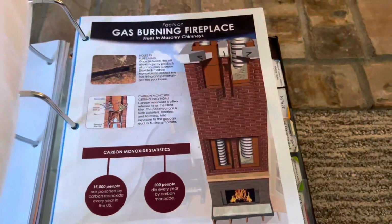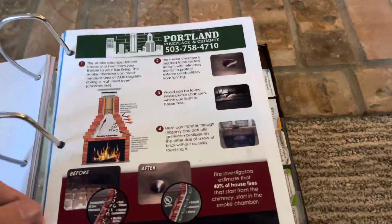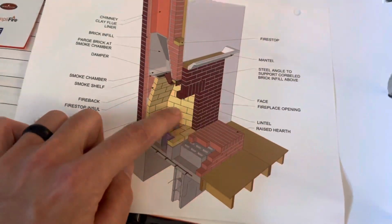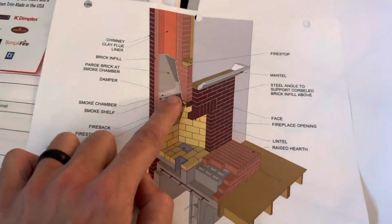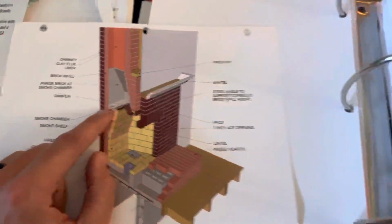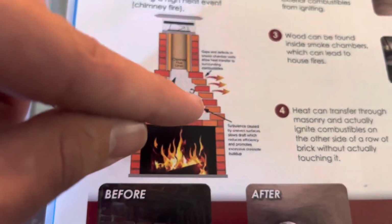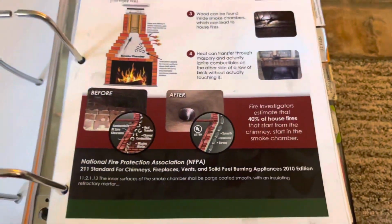But then the next thing is refractory. So refractory is the fire brick. You know, you've got, let's look at this one. You've got refractory fire brick, which lines the firebox and holds the heat inside the firebox where combustion is taking place. And then you go into the smoke chamber. So here's the shelf, and here's the smoke chamber. And that is supposed to be parged smooth. This smoke chamber, I can see you can have a lot of corbels, and those corbels transfer heat. So refractory cement is used in the smoke chamber.